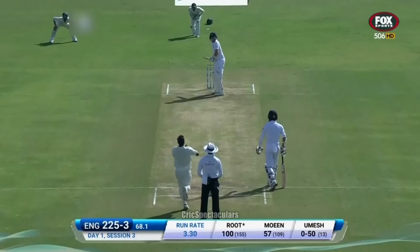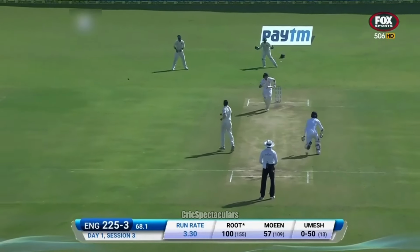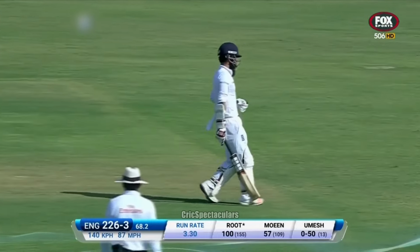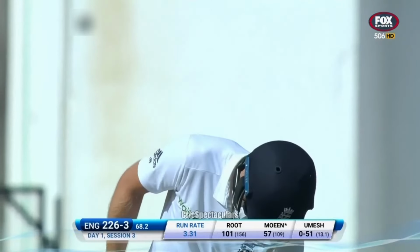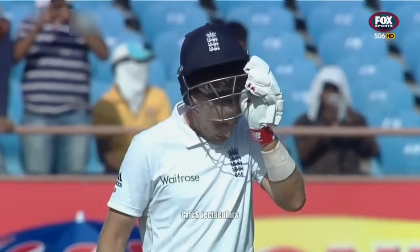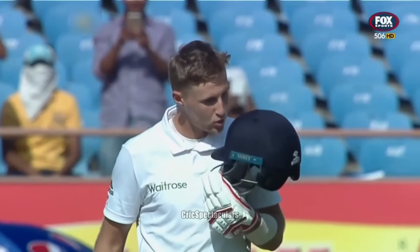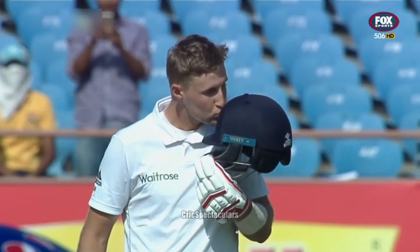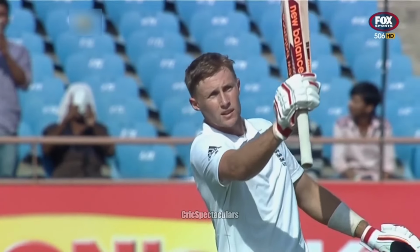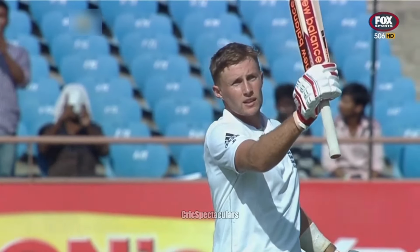222 for three, close to his bowler, giving his inputs. He's had a phenomenal 2016, Joe Root. Just got his 11th test match 100. It's his third versus India. Interestingly, it's his first 100 in Asia.